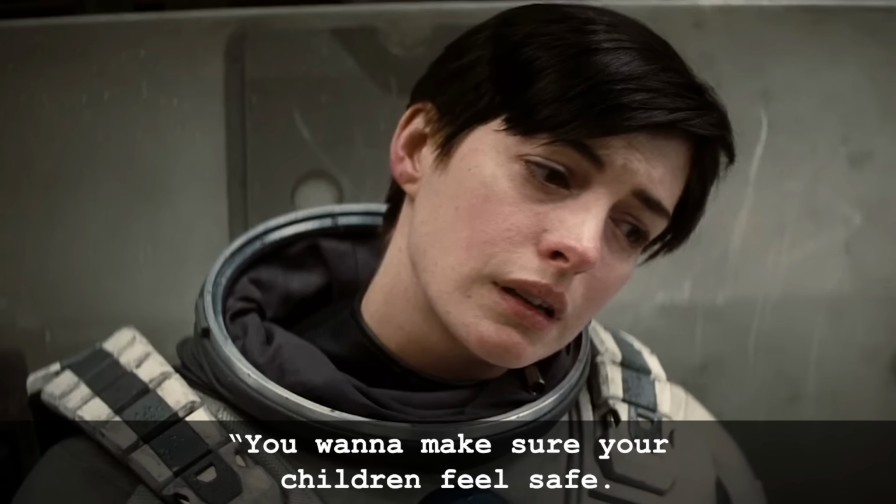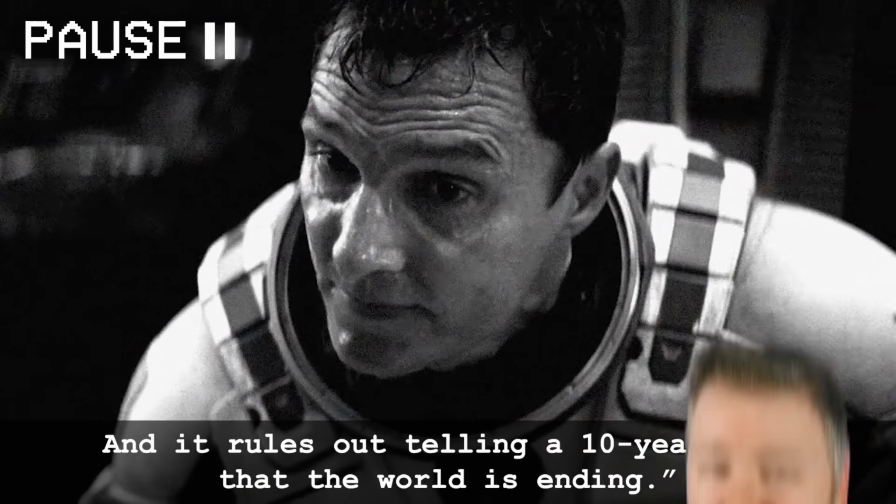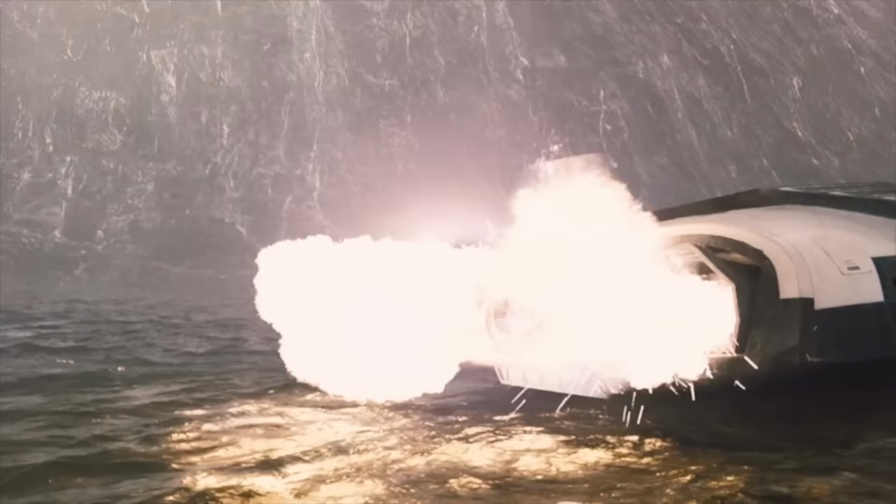Cooper feels guilty for lying to his daughter. "You want to make sure your children feel safe." "And it rolls out down a 10-year-old." "The world's ended." And they don't realize it in this moment, but this applies to Professor Brand as well. He didn't tell his daughter that Earth was doomed and that Plan A was a bust because he wanted her to have hope. They fire up the ship.